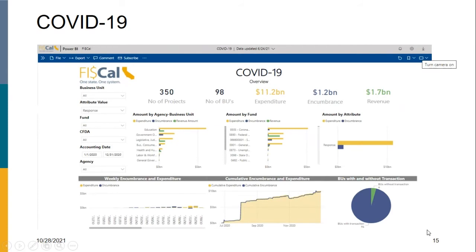Here's a quick look at that report. A similar structure where we have the charts and the metrics, which is basically the number of projects for this particular BU, or in this case, it is all the BUs for this attribute value listed as the prompt value. And these are the number of BUs, the expenditure, encumbrance, and revenue values, and the charts by BU fund attributes, and also the requested weekly encumbrance and cumulative encumbrance and expenditure, as well as the BU with and without transaction.